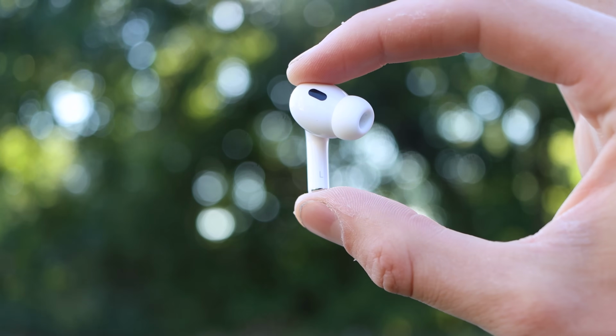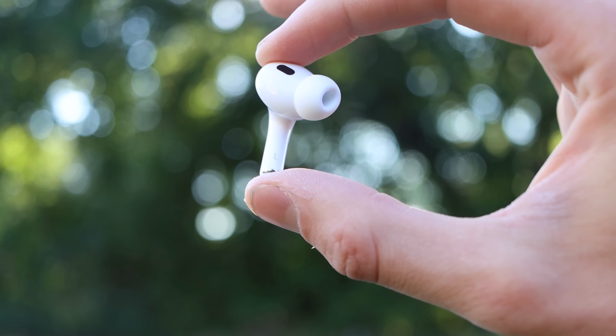Then we have protection. This is kind of what we've seen before, but it is changing a little bit here. So if you have transparency on and there's a car crash near you or something, it's not going to reproduce that loud sound through your ears. Instead, it's going to produce a quieter sound in there.